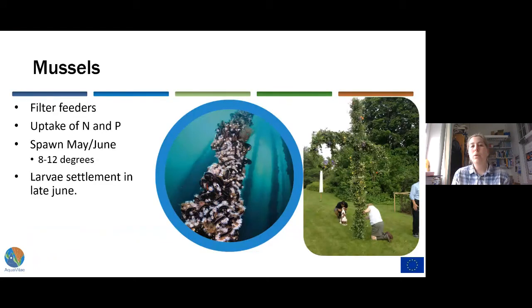Now, since all of you don't work with mussels, I'm just going to go through some basic facts in the beginning. So mussels are filter feeders. As I said before with the fouling, they sit in one place and they filter the seawater. And when they filter the seawater, they can take up a lot of nitrogen and phosphorus from the seawater. And this means that when you harvest the mussels, these nutrients are taken out of the marine system. So this is a good thing to do for eutrophicated coastal areas. They spawn in May and June, when the seawater is about 8 to 12 degrees. And the larval settlement is in late June, or as we in Swedish like to call it, midsummer.